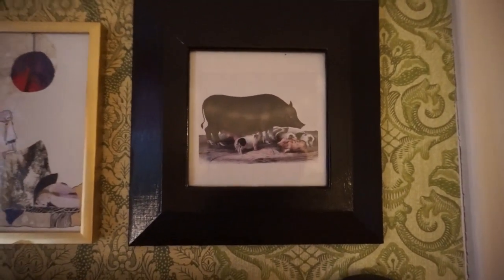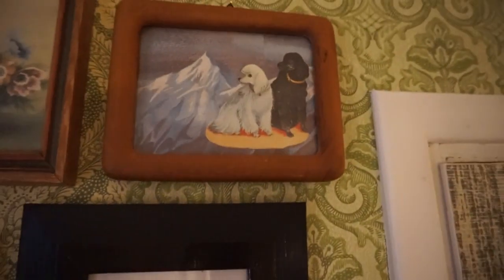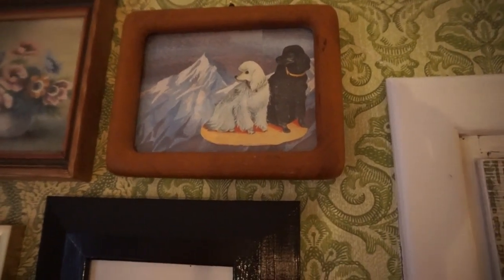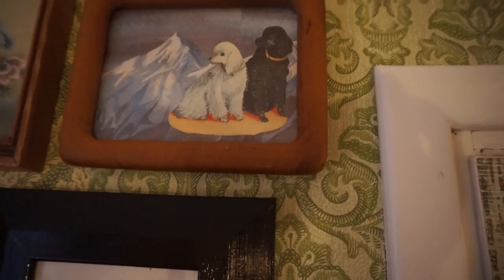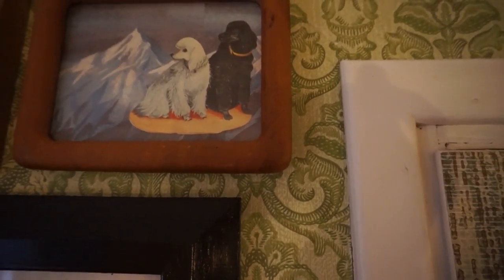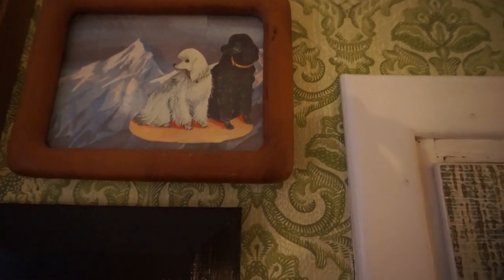That pig, mama pig with the piglets, was bought at a thrift store. The poodles are again one of those bookmark collectible art pieces that used to be my mother's and her brother's, and I was really happy to find poodles. And the mountains in the background is from a book page, and I just put them together in that gorgeous frame.